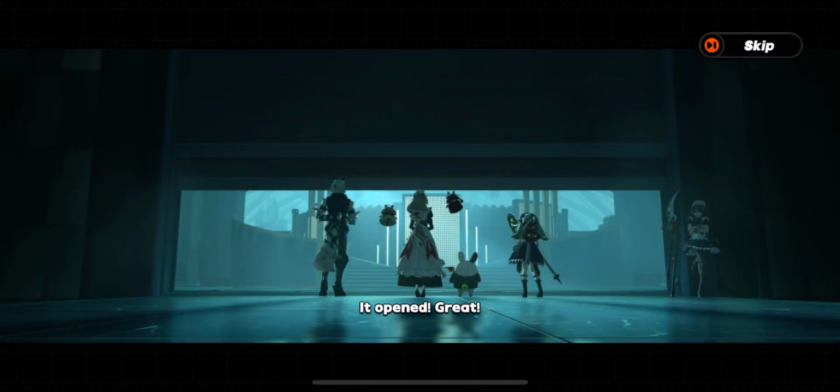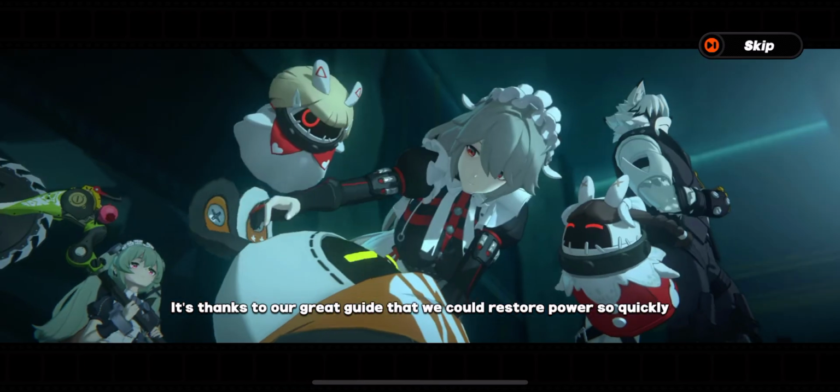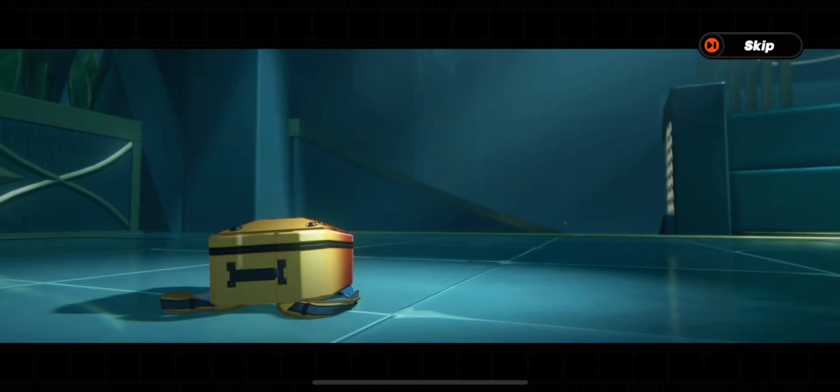It opened. Great. It's thanks to our great guide that we could restore power so quickly. Our master will surely be grateful too. Don't mention it.